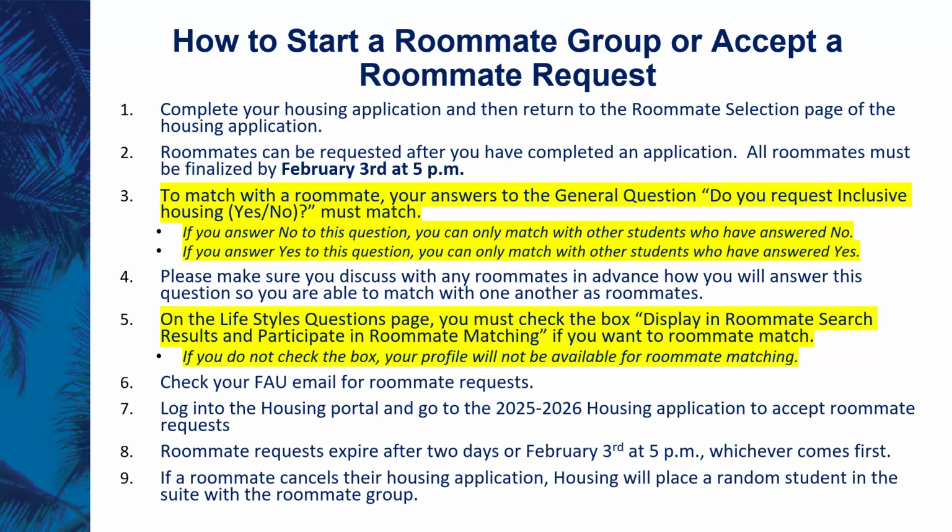After housing assignments are sent out, if a roommate cancels their housing application, housing will place a random student into the suite with a roommate group. Students are not able to go back and request additional roommates after they have been assigned a roommate, and roommates have been canceled due to canceling their housing application.